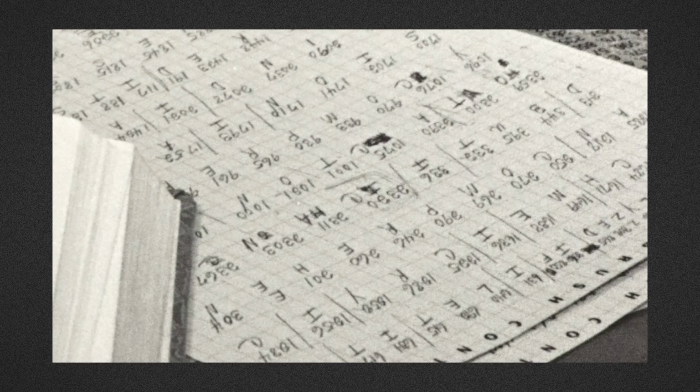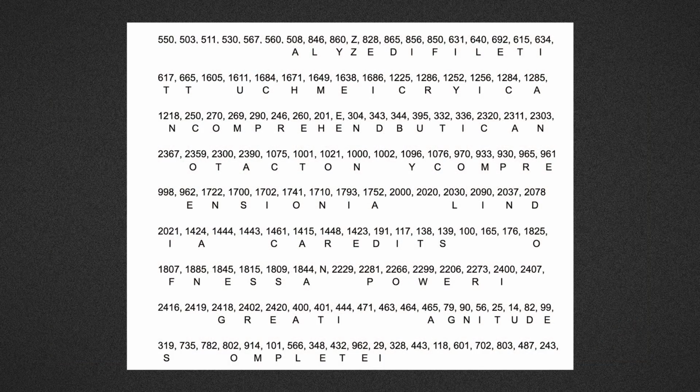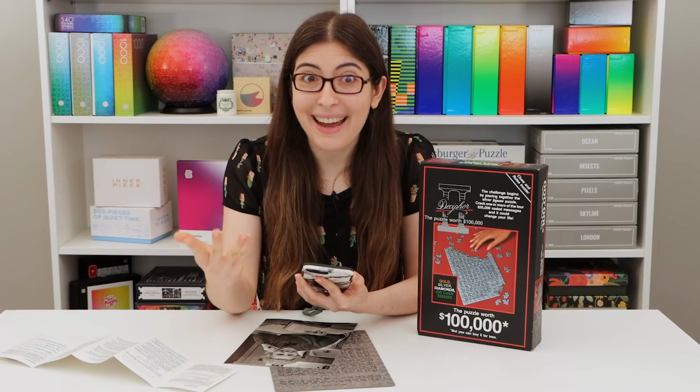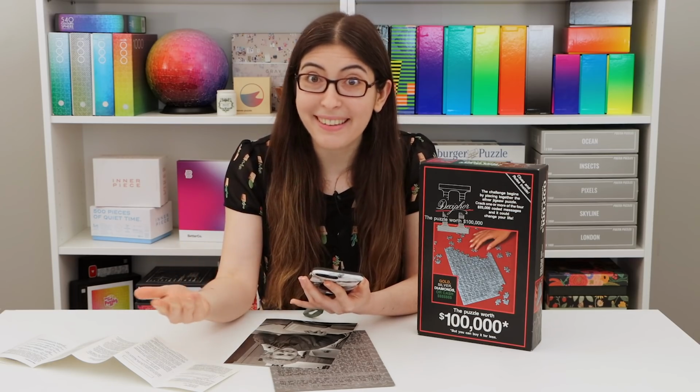Luckily, she has very legible handwriting, so by looking closely at this photo, I was able to pull about half of her solution. And then I could fill in the missing letters based on, you know, my best guess of the words that we were making. So I'll read you the first half of the solution, and just a warning, it's a little more intense of a quote than I was expecting from a puzzle like this.